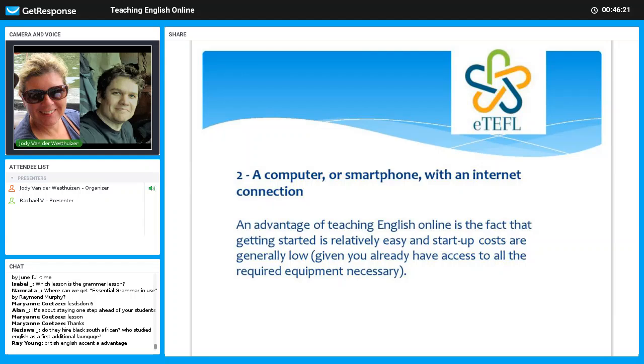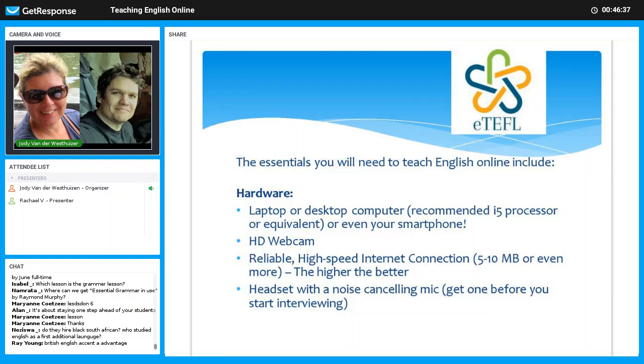An advantage of teaching English online is the fact that it's relatively easy. Startup costs are generally low, given that you already have some of this equipment. Most people have a computer or a laptop, and everybody has a smartphone nowadays. The essentials you'll need, hardware-wise: a laptop or desktop, with a recommended i5 processor or equivalent or higher, an HD webcam. Now, I say HD, but I don't think anybody makes webcams that are not HD anymore. A reliable high-speed internet connection, of course, 5 to 10 megabytes or even more, the higher the better.